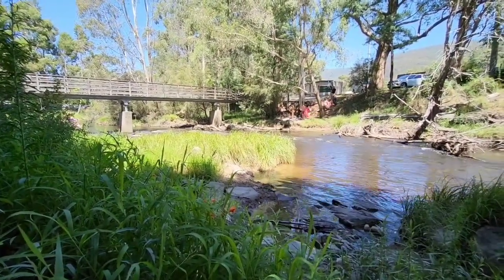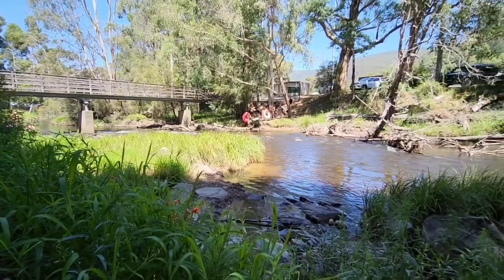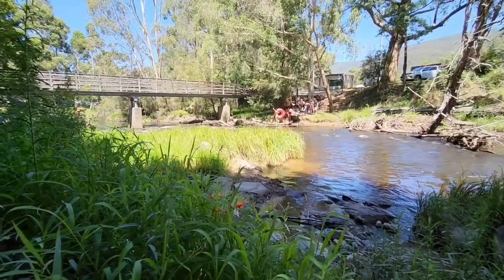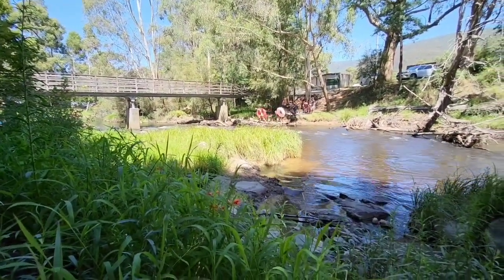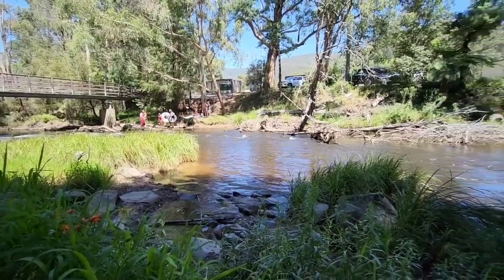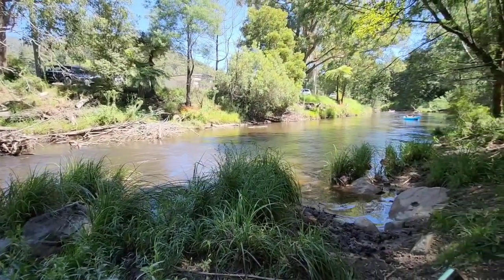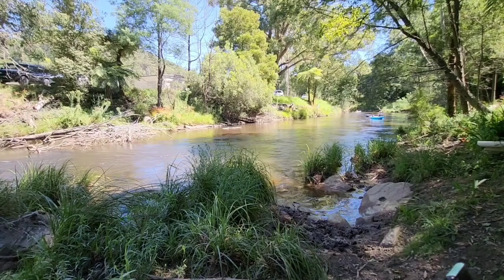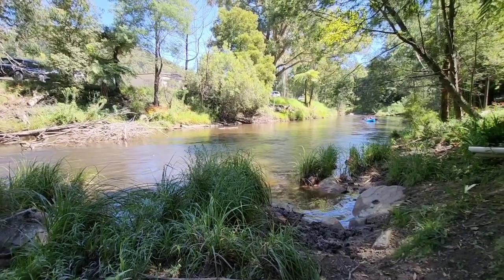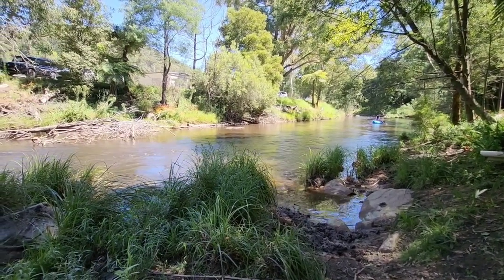So as you can see, it is a super popular spot up here on this gorgeous weather day. I did say it is 37 degrees, so it's quite hot, but it's beautiful sitting here just out of the shade, and obviously extremely popular for all the locals to get their floaties and just roll down the Yarra River. I can't believe I'm saying this is the Yarra River. It looks very different to the Yarra River in Melbourne. There you are. That's the Yarra River. There's beautiful walks behind me as well. Fern-lined walks. It's just an absolutely stunning part of the world up here.